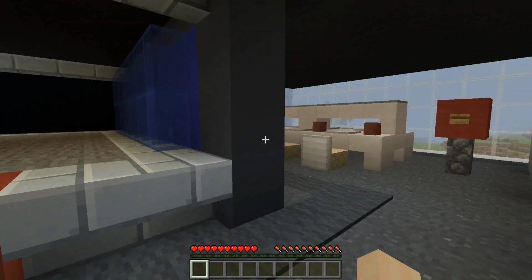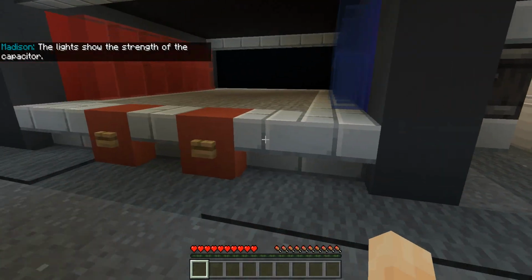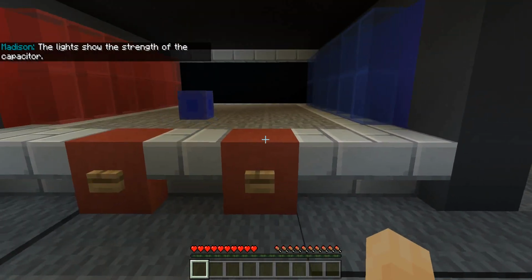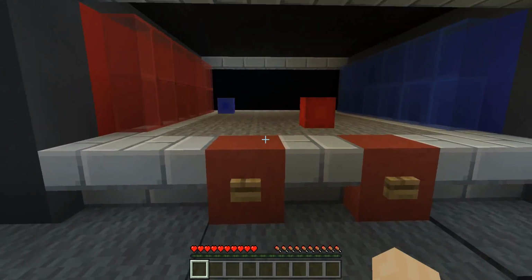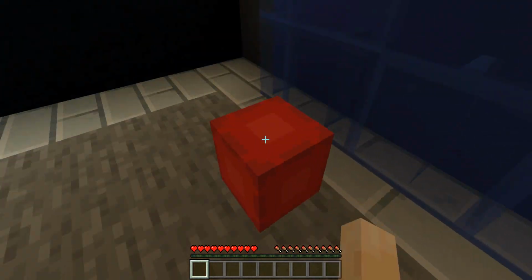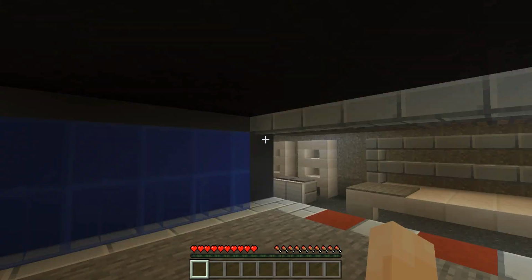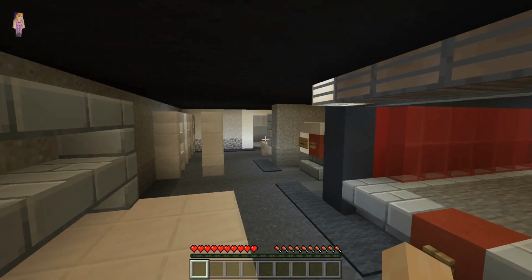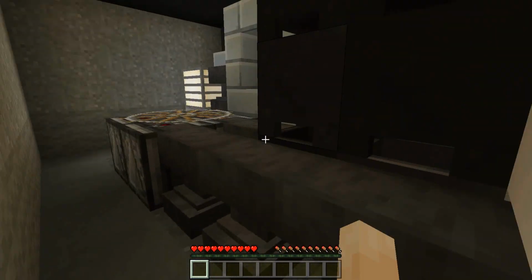I don't know what I'm doing. The lights show the strength of the capacitor. Whoa! I'm confused. Why is it doing that? Stop, little block. I don't understand this one, but okay. It's cool though. I just don't think I'm smart enough to understand this.